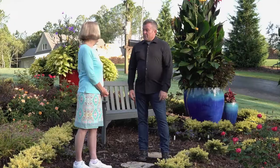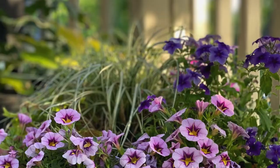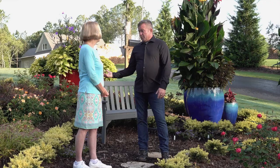Pamela, there's so much that we need to know to be successful with containers. I want us to circle back around to selecting the right plant and just making sure that we understand what are the things that we need to keep in mind to make sure that we have the highest probability of bringing home something that's going to be successful. One thing I think is really important is regional differences.